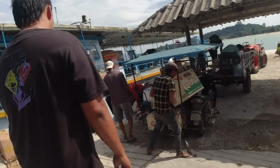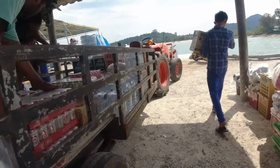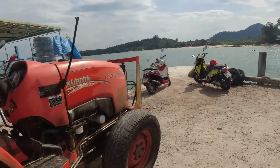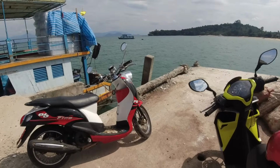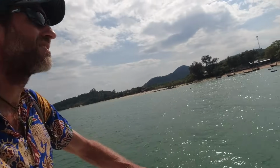This is Ko Phayam. Supply boat has arrived, it looks like. A little taste of the local culture and economy. Supplies coming from the mainland to support the locals and the tourists.